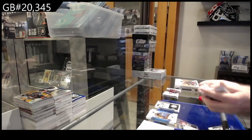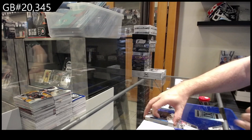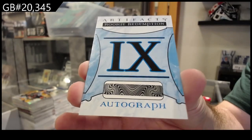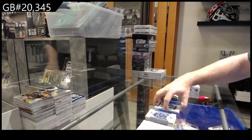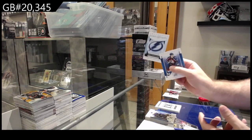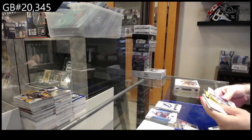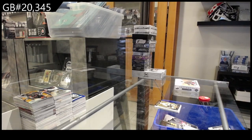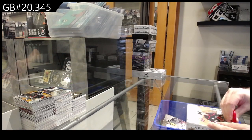You hope it's better, yeah. Well, can't be worse, right? Ooh, somebody wants to look this one up. That would be greatly appreciated. A rookie redemption autograph, number 9. So whoever the rookie redemption auto is, number 9. That's a decent one for sure. Top 10. If someone doesn't mind looking that one up. Rookie redemption, Tampa Bay Lightning. And an Orem for Vegas of Eichel. So if someone wants to look up the rookie redemption number 9, that would be great.